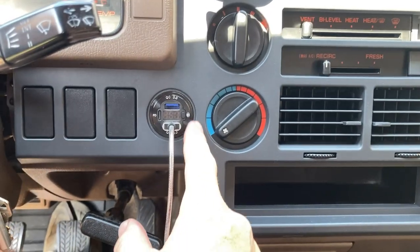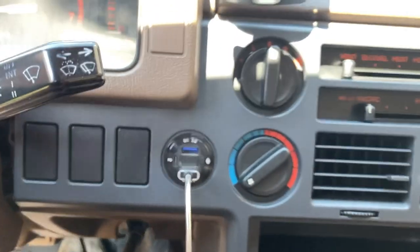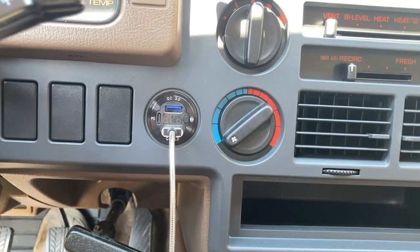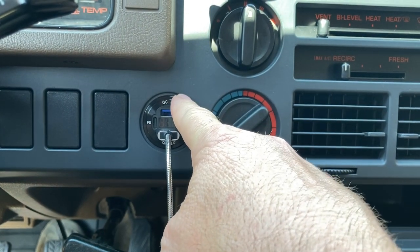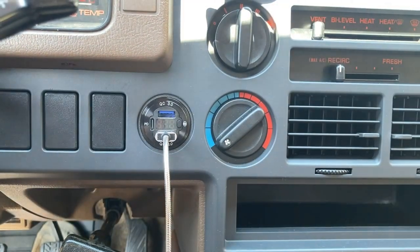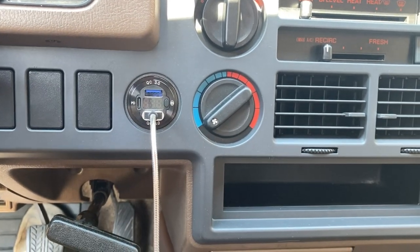This is an addition that I made to get a fast charger set up, and Flake Garage, another channel that I'll link down below, has a guide on how to get this done. Very easy. I did it a little bit different than the way he did, but essentially the same thing.